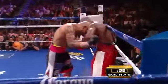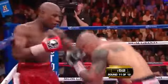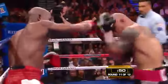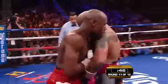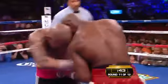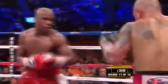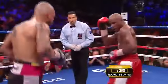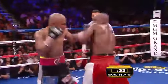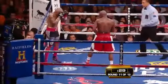Cotto tries to keep him in the corner. Floyd is trying to grab a breath right here right now as he hangs on to the hands. Now watch, as soon as he gets room, watch how quick his hands are. Bang, bang. Now he makes Cotto hang on, which is exactly what Floyd wants to do. He's trying to grab a breather right here. You know, nobody's better at grabbing a 10 to 15 second breather while looking like he's busier than Floyd Mayweather. That's what the special fighters can do.